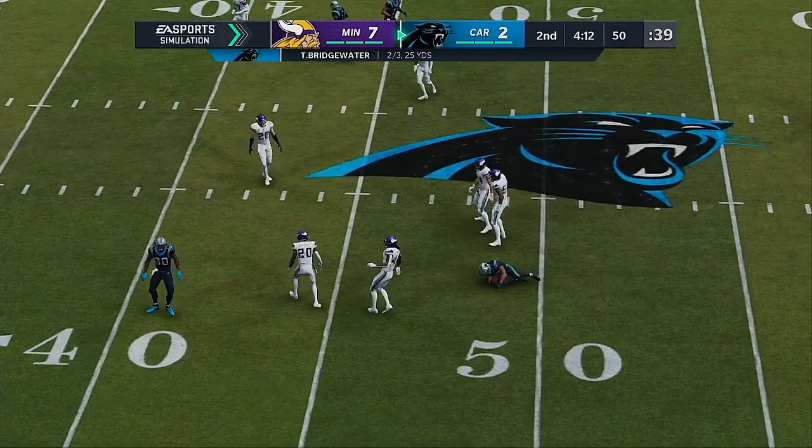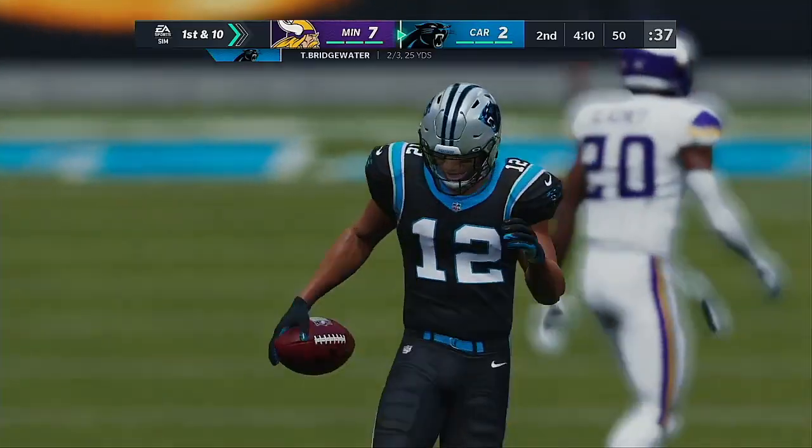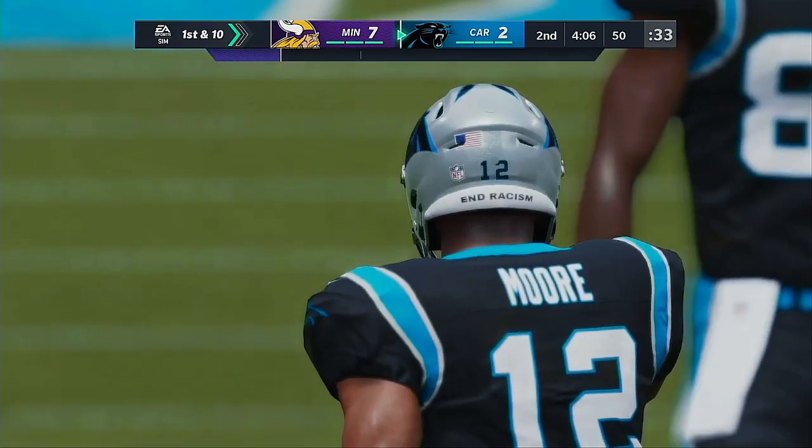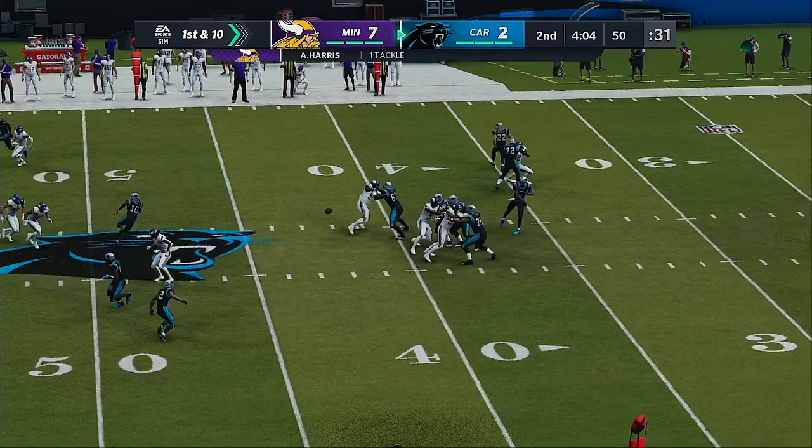Now a throw here on second down, and that's complete. And he'll get it out to midfield. They'll spot it right at midfield at the 50. 9 yards to pick up there, and it's a first down.